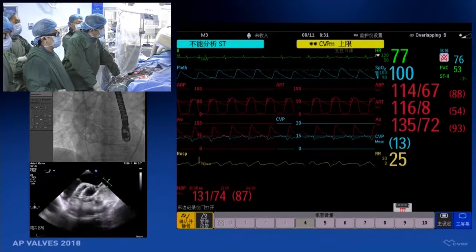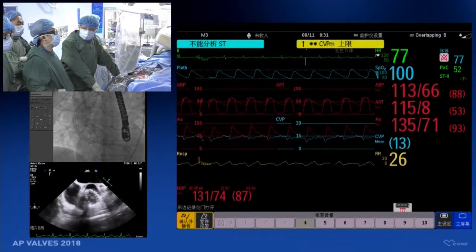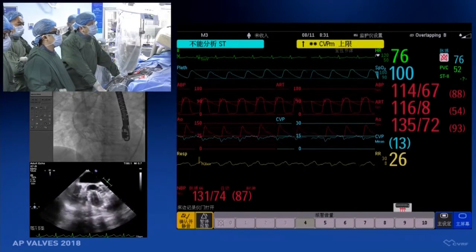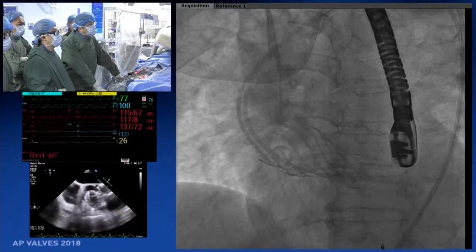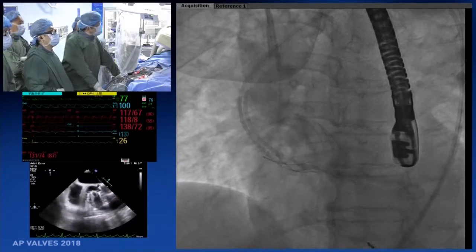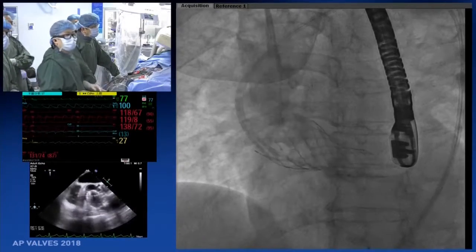No residual pressure gradient. We just do one more angiogram. Yeah, that would be nice. And then reverse the heparin and go away.